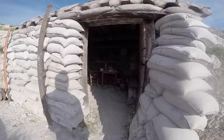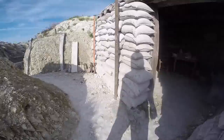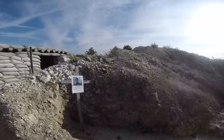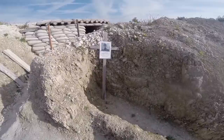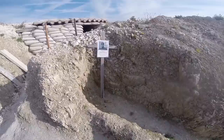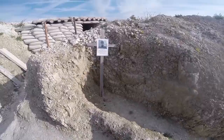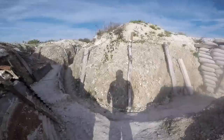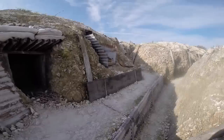Nice little home. Home from home. More shells and one or two with the fuses on. But, and here we have the grave of an identified French soldier, Albert Dedur, 21 years old, recruited in Cherbourg, 21st Regiment of Infantry, February 1915. His body was found in July last year, 2013. Little dugouts like this, by the British, were called funk holes.